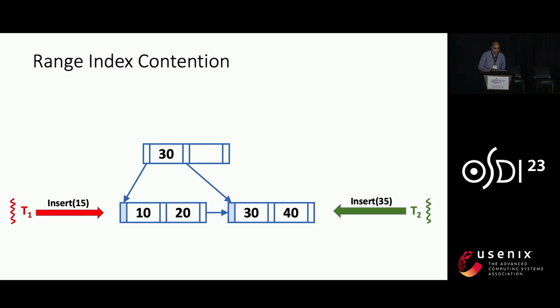To understand how range indexes can suffer contention under concurrent access from multiple threads, consider this example of a B+ tree where transactions T1 and T2 running on different threads are trying to insert 2 different keys with values 15 and 35 respectively into different nodes. They need spin locks on these nodes to prevent race conditions.